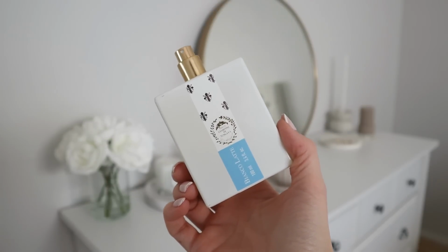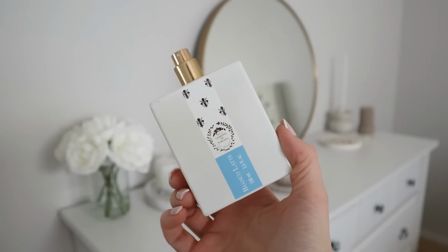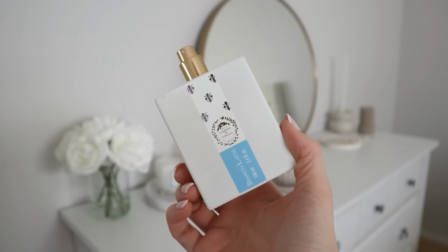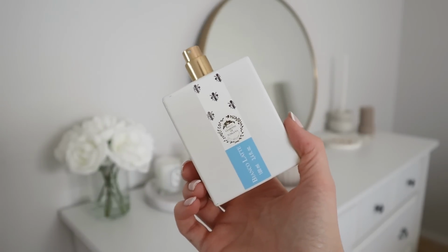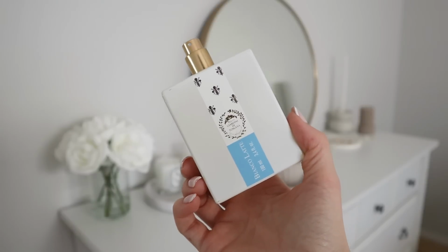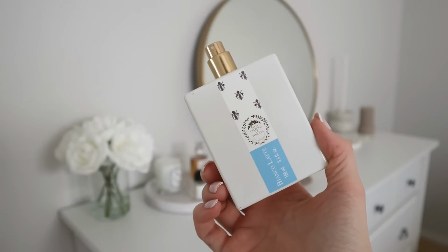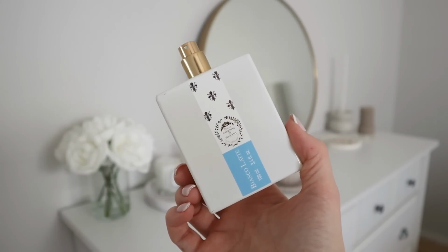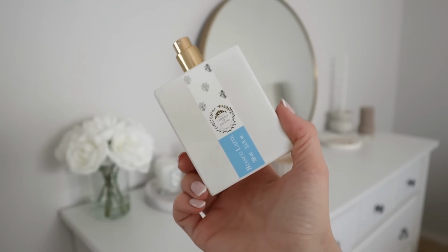I do get a lot of vanilla. I do get a lot of caramel. The honey is very subtle, just very gentle, very much there in the background. I wouldn't have picked out honey in this perfume if I didn't know it was in there. I can't pick it out. I can pick out vanilla. I can pick out caramel. I do smell the musk. But what I really do pick up on here, you guys, is that coumarin. The coumarin for me really is quite strong.